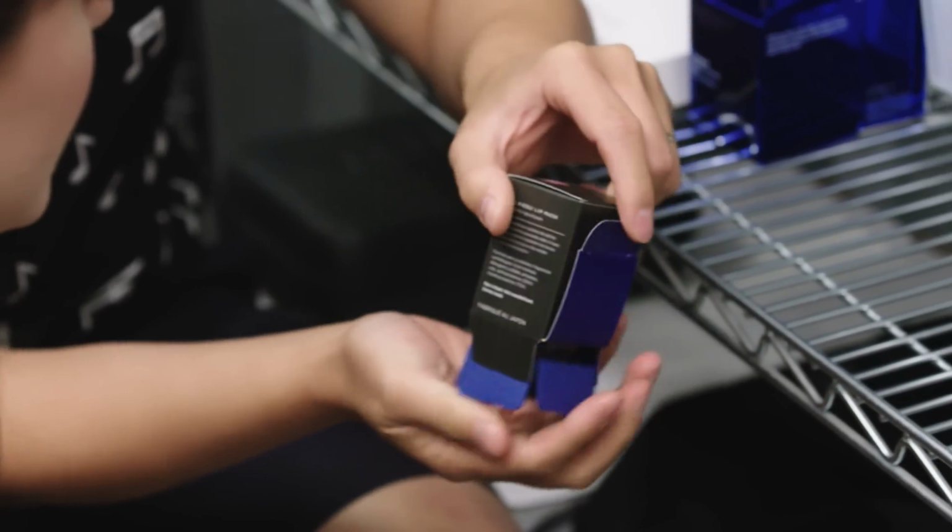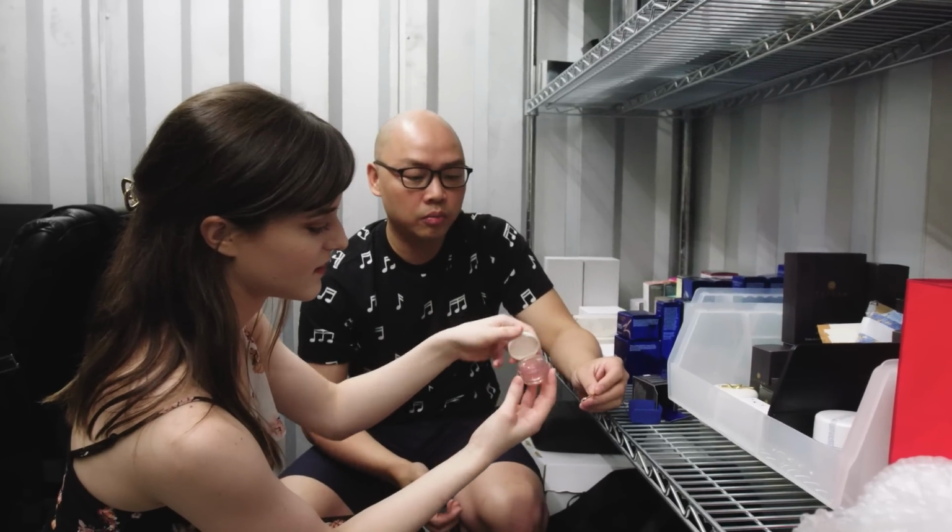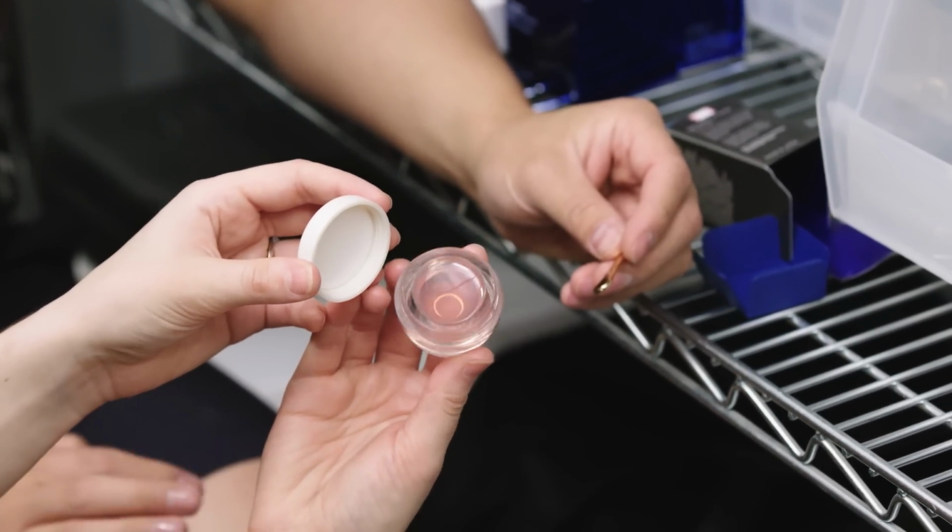Japanese peach seed jelly. Yeah, and it's so beautiful. Oh my god, that's gorgeous. Kissu? Is that how you say it? Kissu. Kissu lip mask. In my shopping cart.